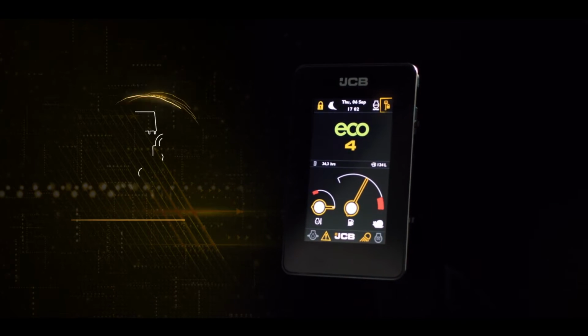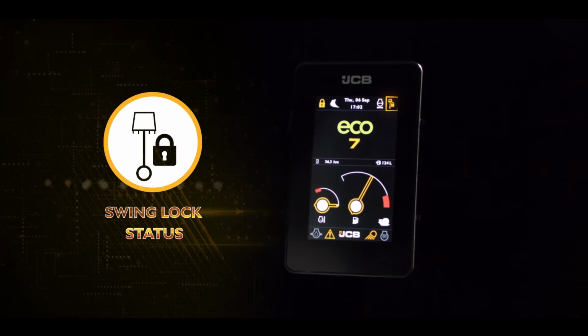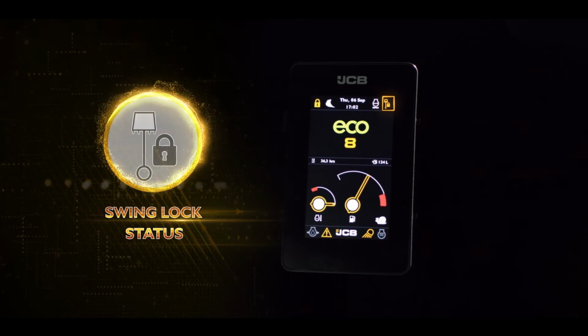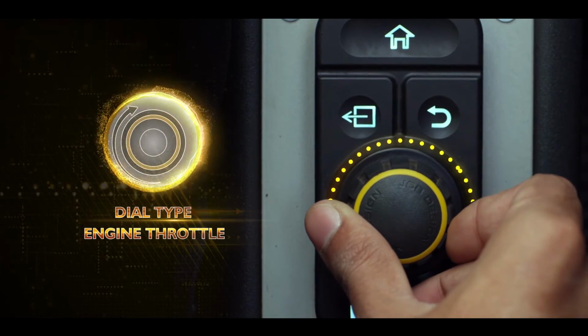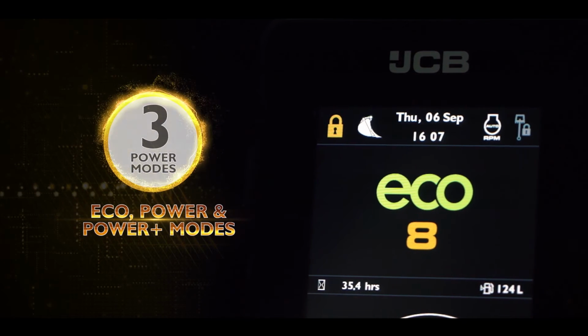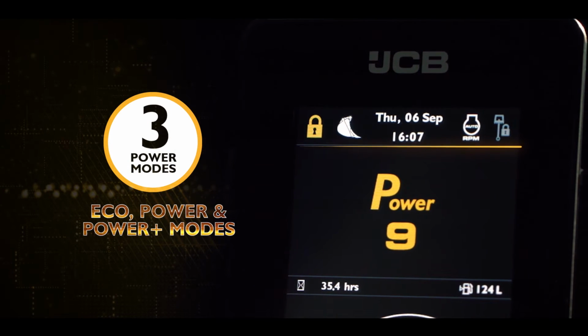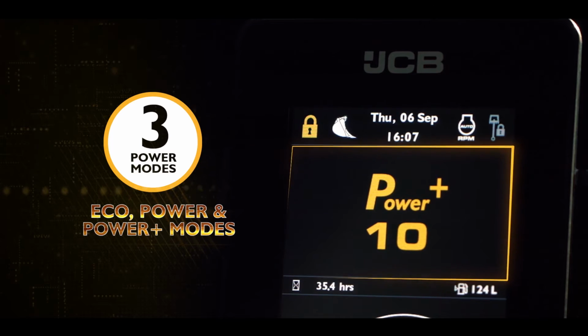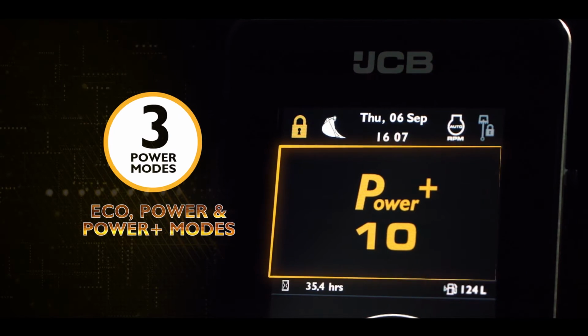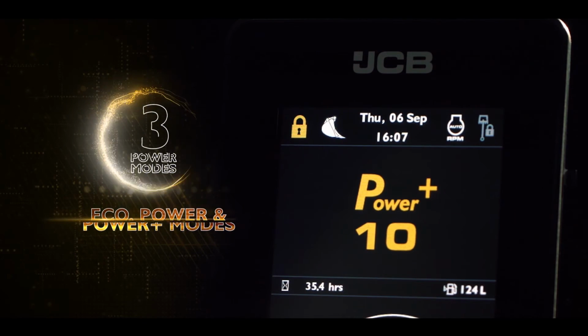With the swing lock status, it is easy to ensure the swing lock while working in confined areas for more safety. Dial type throttle for fuel saving. Eco, Power, and Power Plus modes can be set at different RPMs. It becomes more adaptable for different types of jobs.